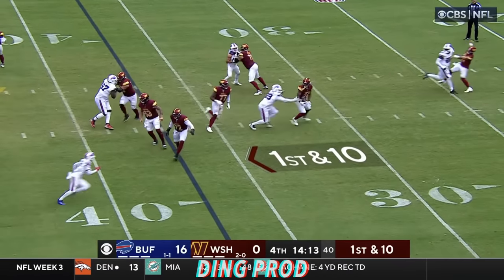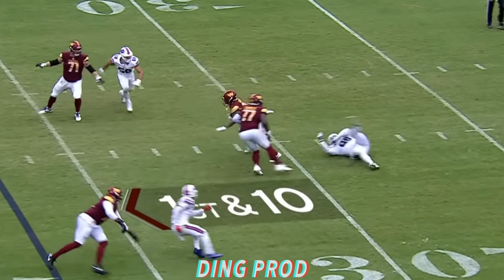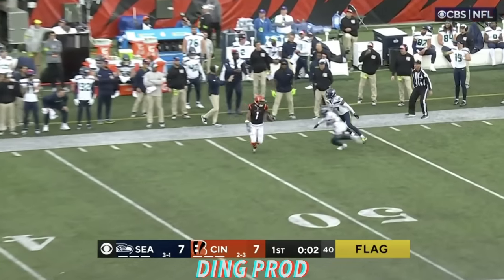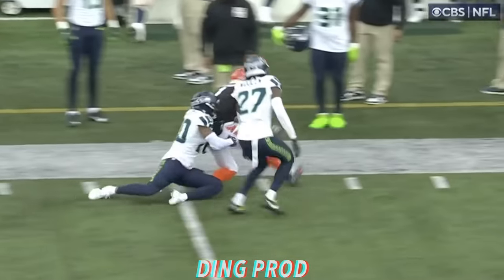Down and 10, the screen to Gibson. Makes a great catch and slips one. Still on his feet, and the ball comes out. And Terrell Bernard looks to be right there. Burrow airs it out. Coming back for it, Ja'Marr Chase. Flag on the play. Spin move by Chase. Bonus yards after the grab.